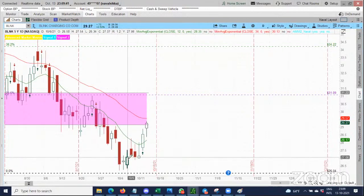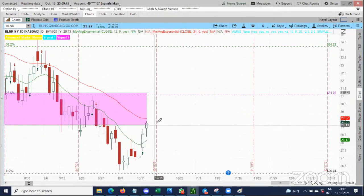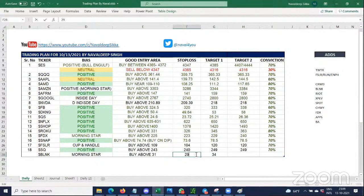It's a small morning star, but yes, it's coming out. So above 31, it can be really, really massive. Stop loss will become 29.57 in that case. 29.57. 34 is the target. And about 70%.